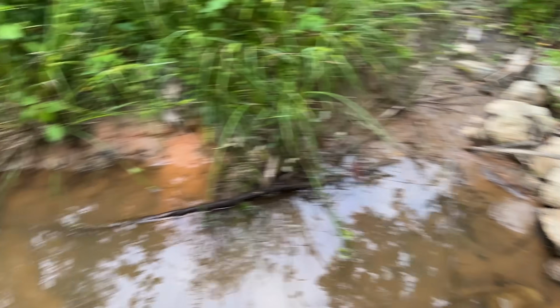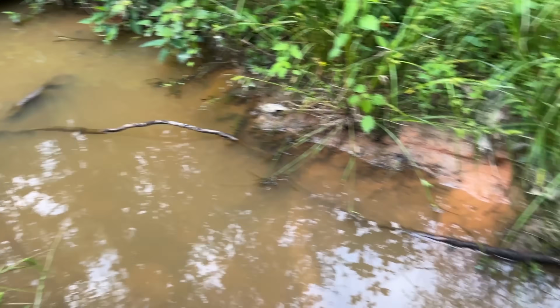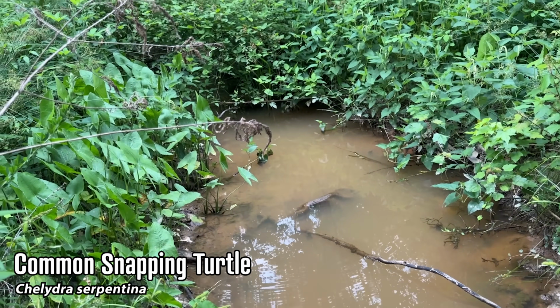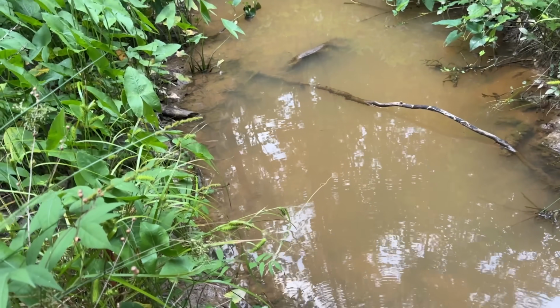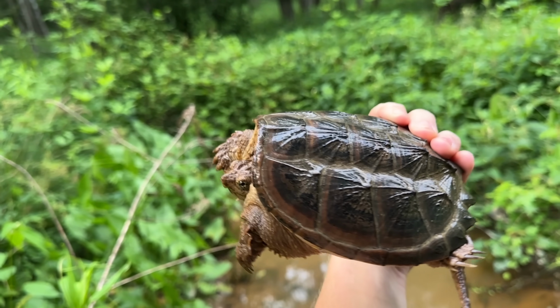This goofy little culvert is loaded with common snapping turtles. I thought I was seeing multiple in here, and I finally confirmed that there's like 3 of them hanging out in this little puddle. And I finally caught one. This one was just sitting right here. But the water is so murky, it's hard to see into very well, so I don't know that I'm gonna be able to get more than one, but look at that guy, he's gorgeous.